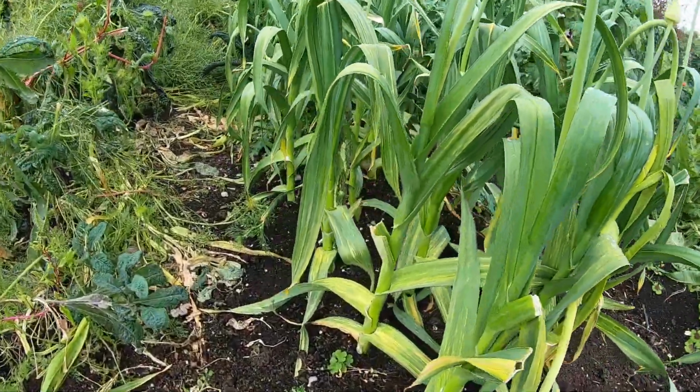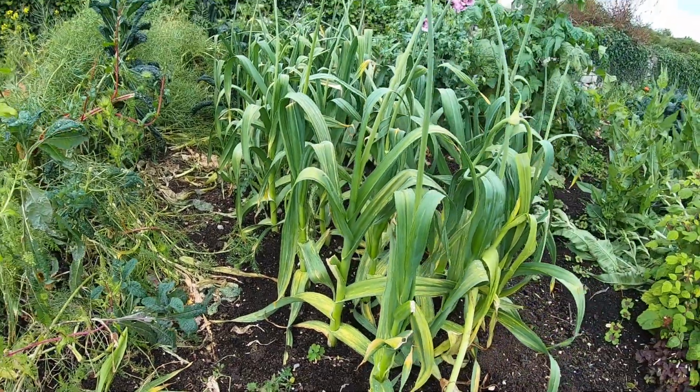Oh, the elephant garlic is looking good. Should be ready to harvest soon, I'd say.